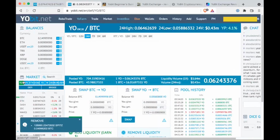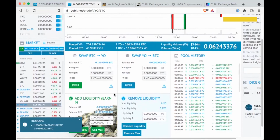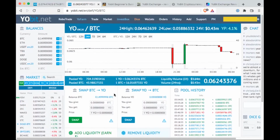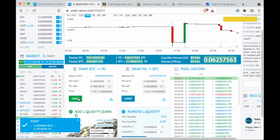All right, so let's actually check out their YO token as well. This is their native token, the YO token. And we're going to do the same thing. We're going to add some liquidity here to also yield farm this token as well. So let's go ahead and add some of that Bitcoin balance there. And you see, I get a decent amount of YO. I don't want to add all of it just in case I do want to actually trade some of it as well. So I'll go 0.05 as well. And that gives you some of that YO token. I swap into the YO.